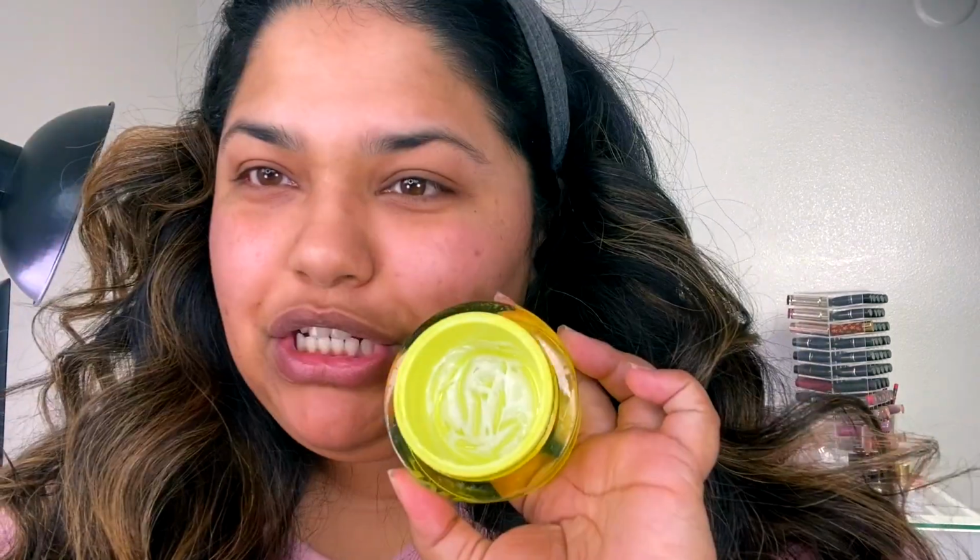I love this stuff, you guys. It's a really good morning, daytime serum. It's not super greasy, so you could just apply it and run out the door. It's very quick. Pretty much done with my Milk Makeup Vegan Milk Moisturizer.